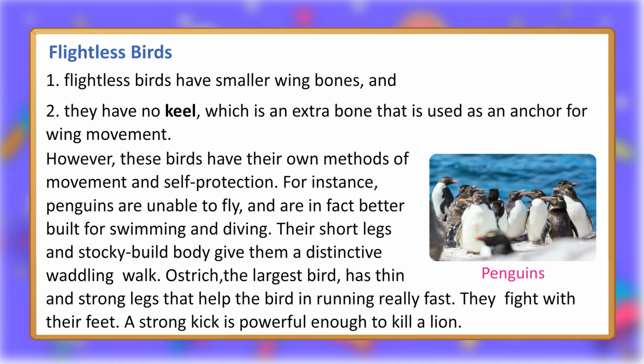self-protection. For instance, penguins are unable to fly, and are, in fact, better built for swimming and diving. Their short legs and stocky body give them a distinctive waddling walk. Ostrich, the largest bird, has thin and strong legs that help the bird in running really fast. They fight with their feet. A strong kick is powerful enough to kill a lion.